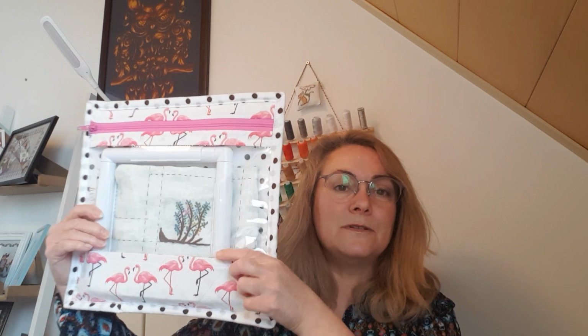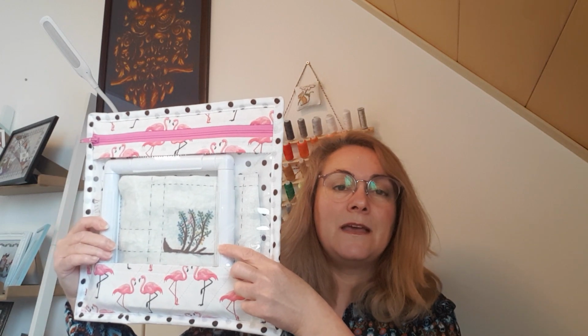My smallest size I call my cubby. It's 30 by 30 centimeters, will hold an 8 by 8 Q snap, and I call it cubby because it fits really nicely into the cubby hole of an IKEA Kallax bookcase. I think a lot of crafters have those.